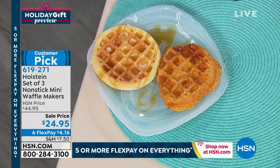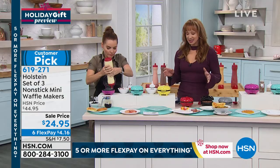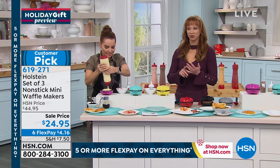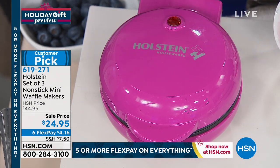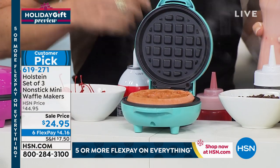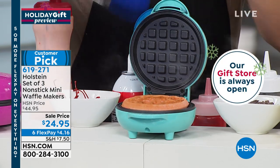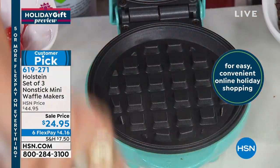It became a customer pick at the higher price. And yes, it has that nonstick interior, but I have to say, Carrie, we love waffles, whether it's chicken and waffles, whether it's sweet, whether it's savory. This is the cutest little thing ever. Also helps with portion control as well. And if you want to get the kids in the kitchen, this is a fun way to get the whole family involved. It really is. A sweet treat that everybody enjoys.